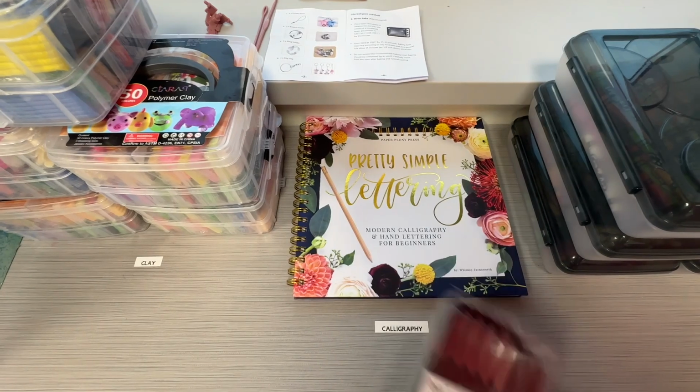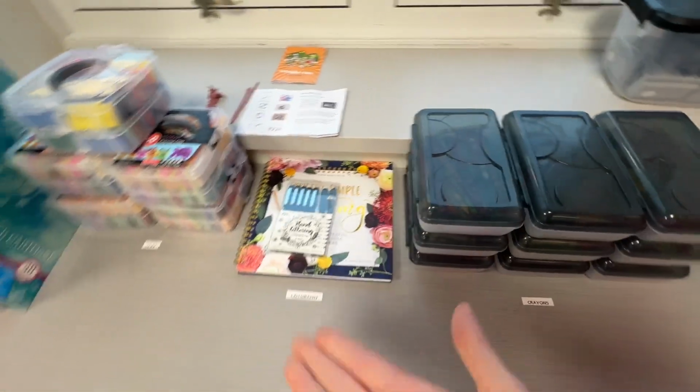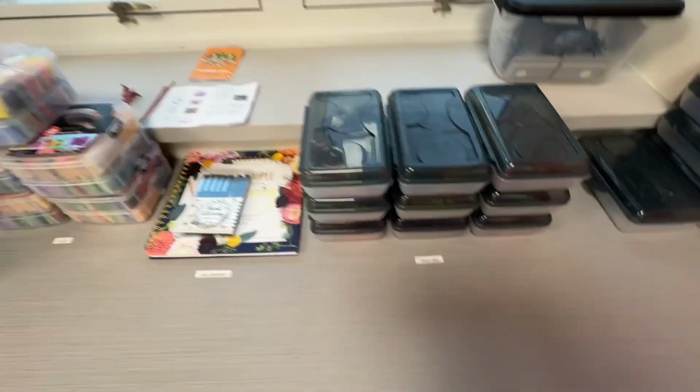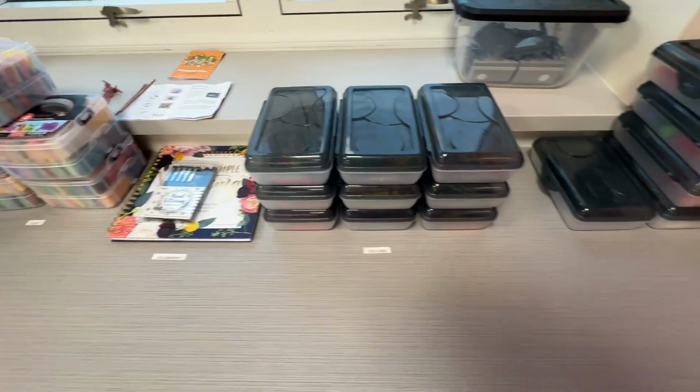And I bought a calligraphy book, on how to do calligraphy, and then some calligraphy pens. If they're popular, I could even buy another set, because obviously that's something that's cheap. That's what a lot of librarians told me: buy the cheap craftsy stuff, because that's what kids really like.